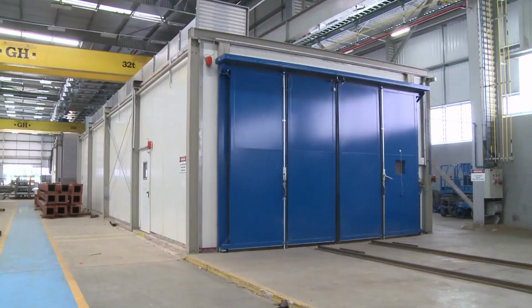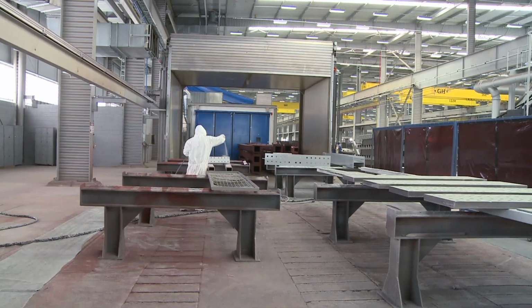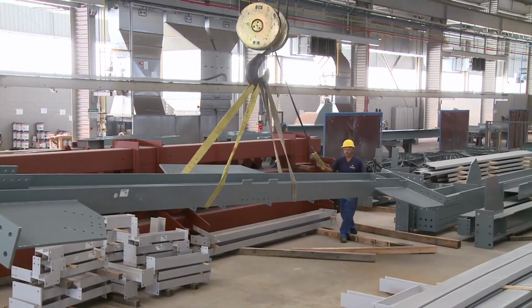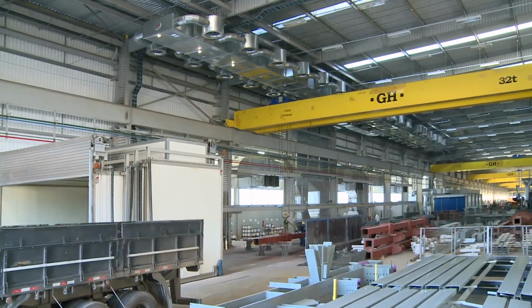The concept implemented here has performed in exemplary fashion in actual practice. A high-quality anti-corrosion coating can be applied to all individual structural parts without additional costs. No part is too heavy and no part is too large.